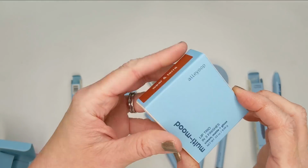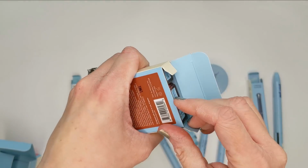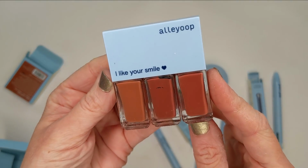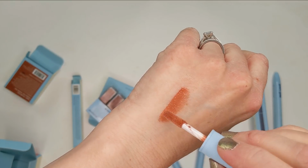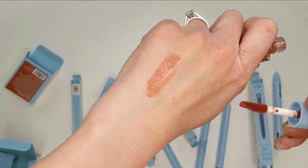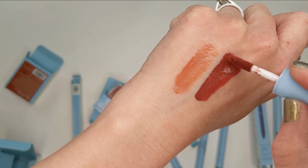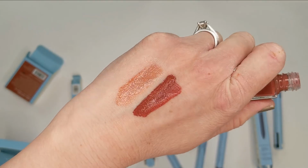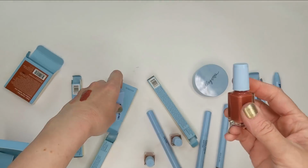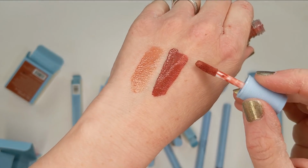And then we have Wear and Terra. So this one looks like it's going to be maybe a little bit more warm, or maybe like a terracotta. Yeah, so here's what this one looks like. And we'll swatch the gloss first. This one definitely is a little bit deeper than the first one. And here's the cream. And what's nice too is you could totally like layer the gloss on top of either one of these if you wanted to, just to kind of change things up. And here's the matte.